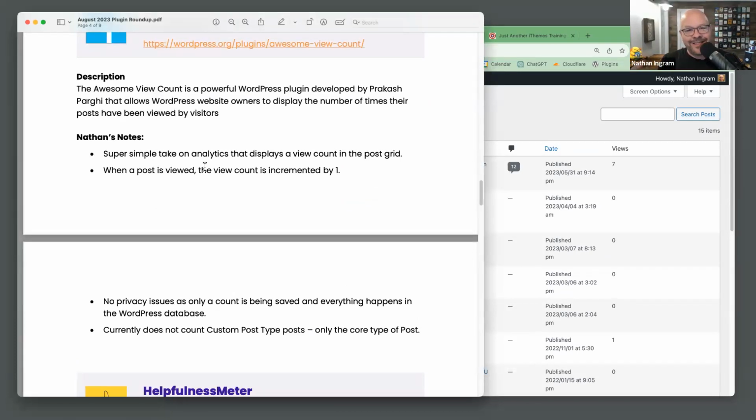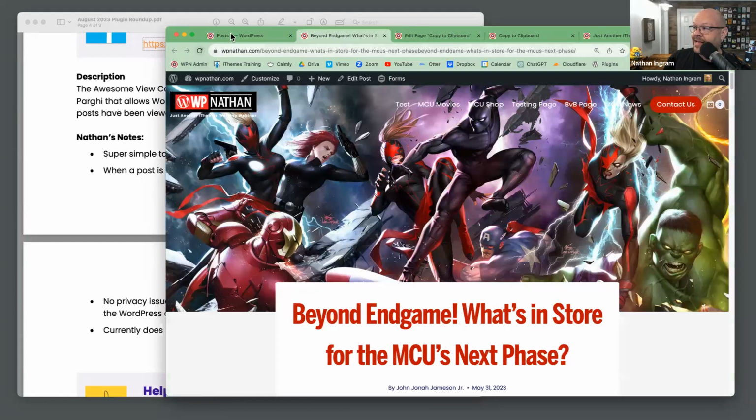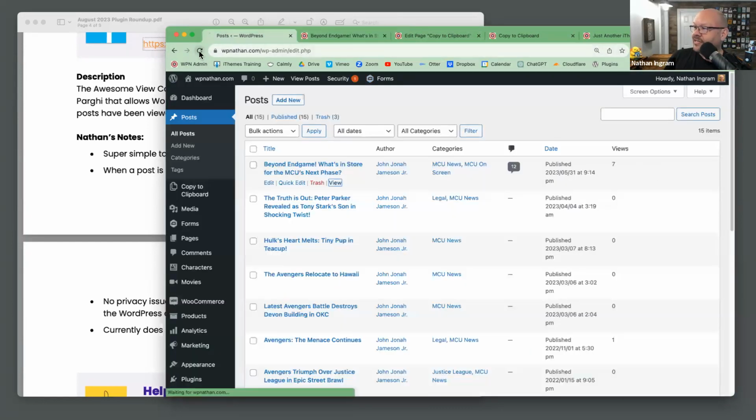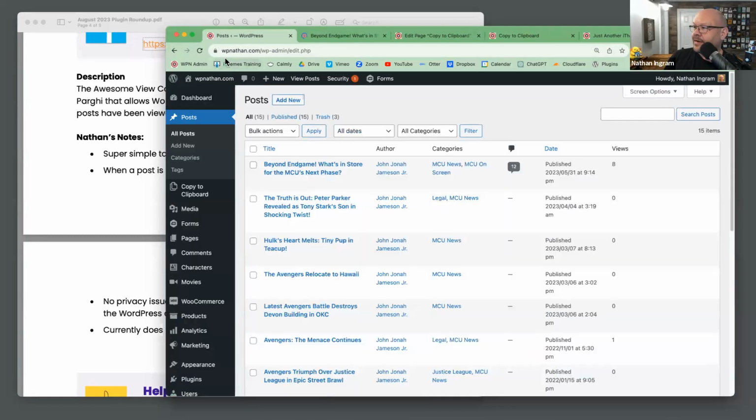Now, I included this plugin in the list. Ben, does it go up when you refresh the page? I believe so. So it's not tracking unique visits or anything like that. So it was at 7. It should now be at 8. And if we refresh the page, it's probably going to go to 9. Yep. So every time the page is loaded, it's just incrementing the number. So some people, that may be all they want, and that's great.